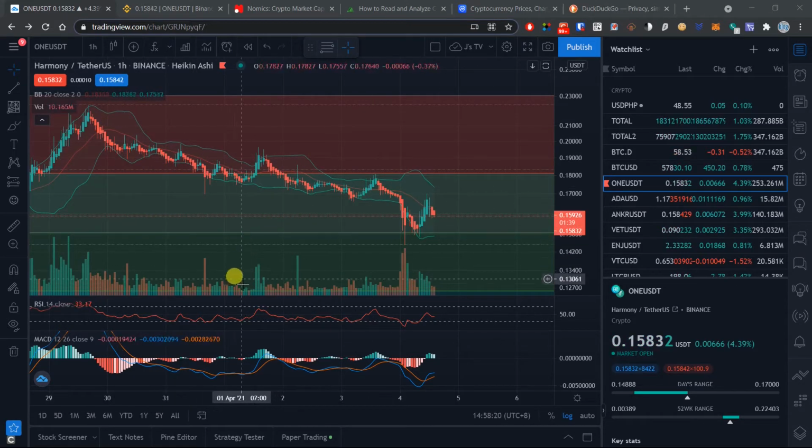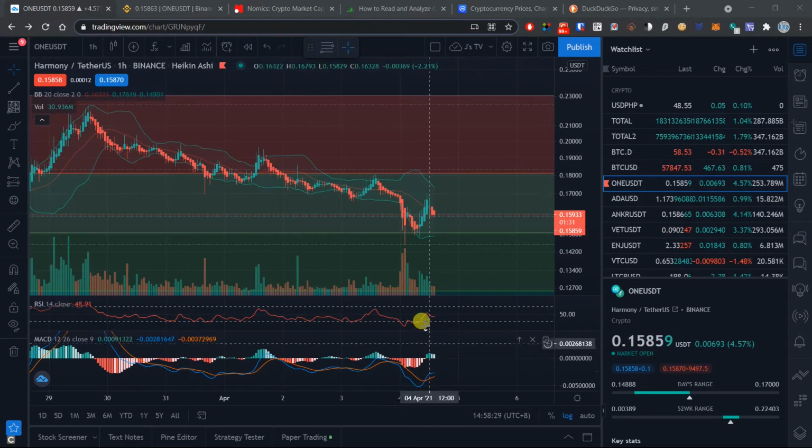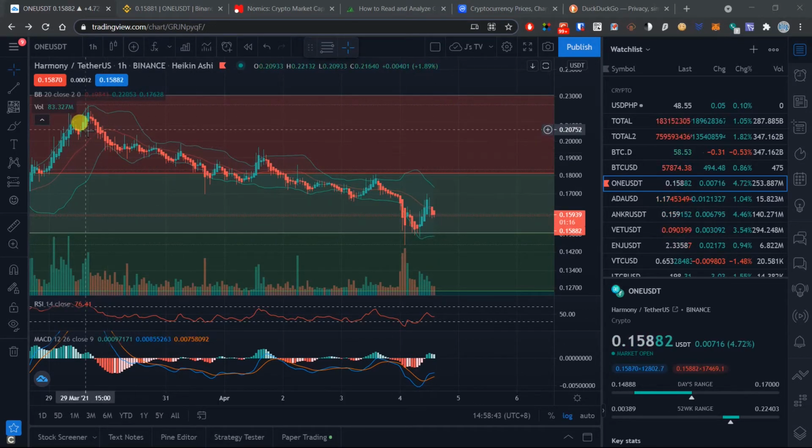And if you look at the chart, you can see that ever since about March 29, Harmony One's been on a pretty steady decline. It started out at about 22.4 cents on the 29th, and it went all the way down as low as about 14.5 cents. Now that's a pretty steep decline. And as you can see here, there's just a lot of red.